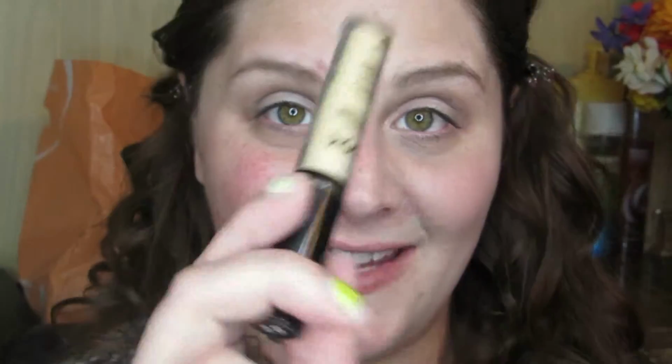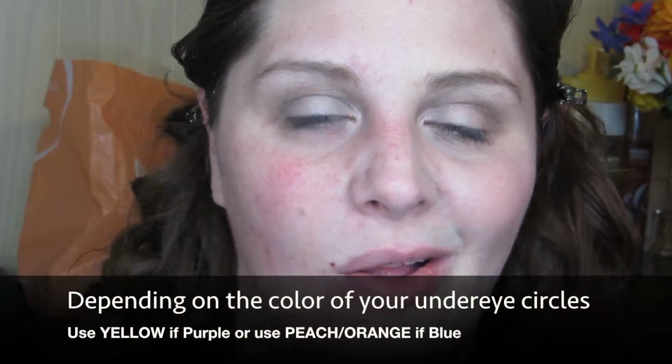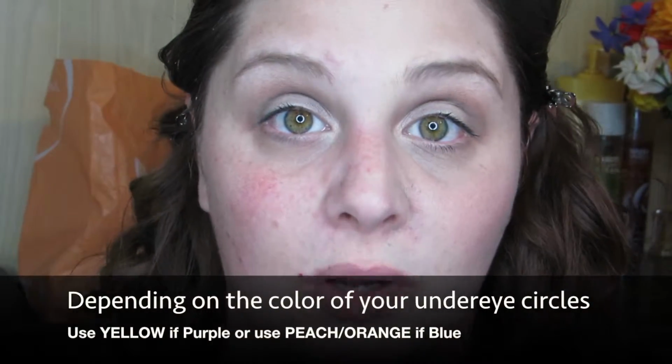It basically neutralizes it. So you have green for red, you have yellow for purple, you have purple for yellow, and then you also have peach and salmon versus blue. So with that said, let's get started.